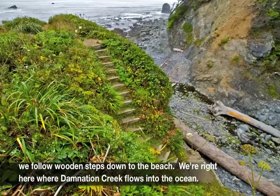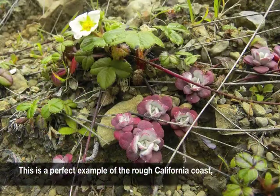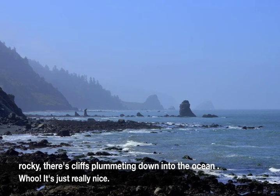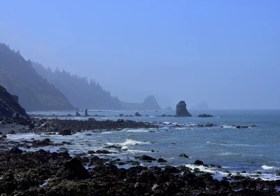We're right here where Damnation Creek flows into the ocean, so you hear both creek and ocean. This is a perfect example of the rough California coast. Rocky, there's cliffs plummeting down into the ocean. Whew, it's just really nice.